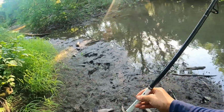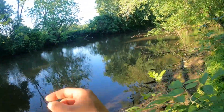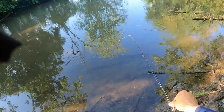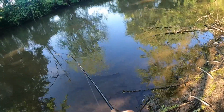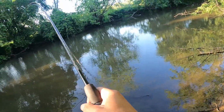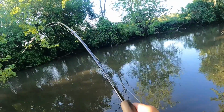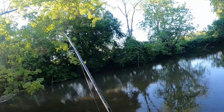So that was a decent start. We got one over here on the other side. At least, yep, it's on the line. I see the line moving. It's definitely on the other side of the brush pile. I don't know if it's as big though. It's going towards my middle string, which is not good. I think it's probably a red horse though. But is that a red horse? Yep, it's a sucker. All right, we got suckers here too.